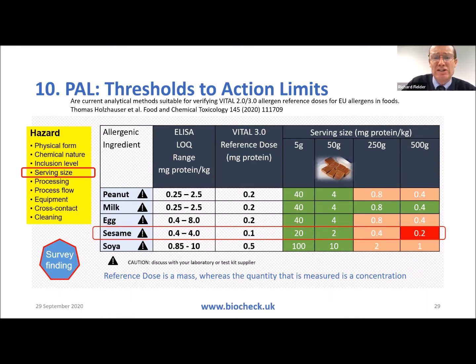It's not easy to translate threshold data into action limits. We are looking at taking a dose and converting it to a concentration and then relating that to a serving size. Basically, what they normally find is people often eat twice as much as the designated serving size. So that does also need to figure in our risk calculations.